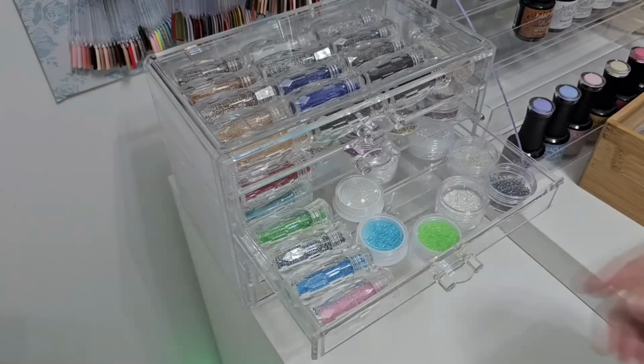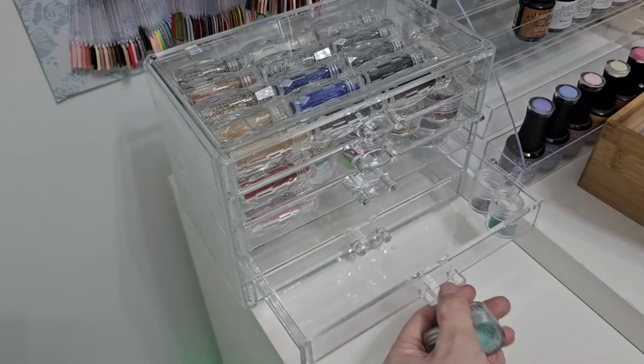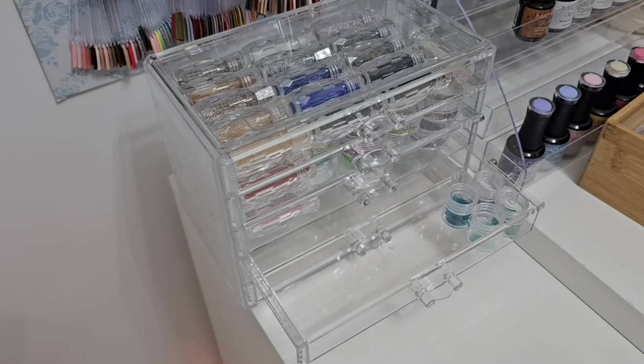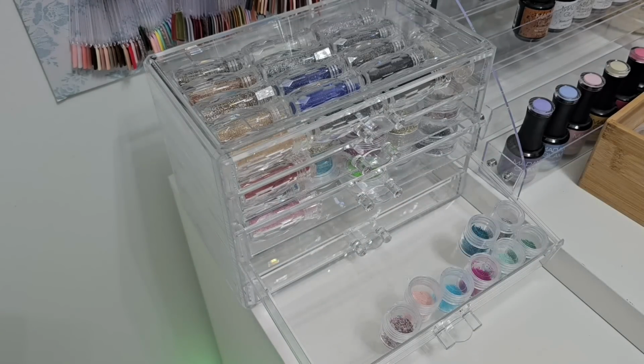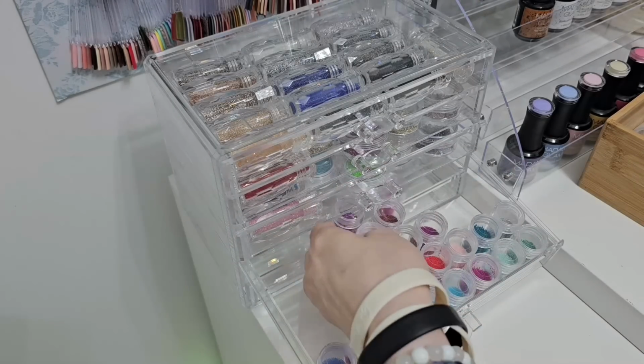I can't wait to get in there and make it messy in a sense, meaning film some videos, and if you know, you know. But I just personally love a clean studio. It is so inspiring to me. So that's all I'm going to do.